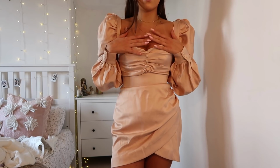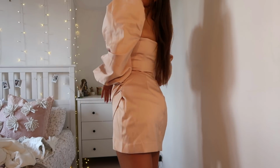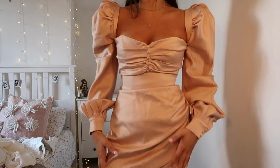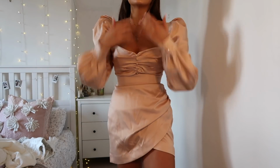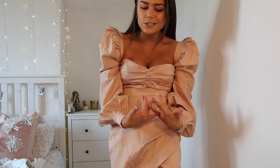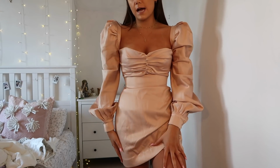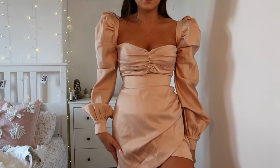Because there's so much going on the top, I feel like this skirt is perfect for this dress. The perfect length. The material of this is so thick, so high quality, so flattering on the collarbone. You love a bit of collarbone action. I just can't fault it. I really can't fault it. I love it so much, and I need to get out of the house more so I can wear stuff like this more often.